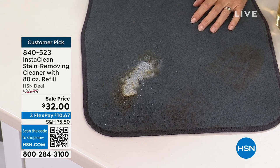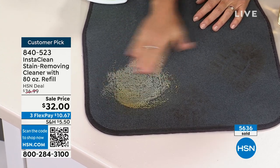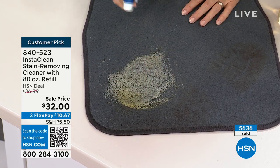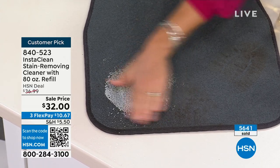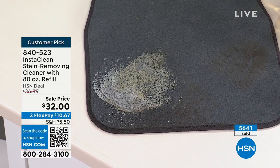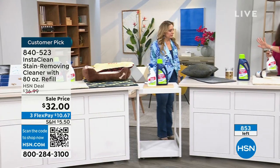Now, I'm telling you, too, I use this on my grout. I use it in the shower. Watch how I can just go ahead and blot it right here. Now watch, you see the InstaClean working, and we're gonna come back to this in a second. There's not gonna be any ring that's going to be here whatsoever. Now, quickly, I'm gonna go back here. Two things, okay? We'll come back to that totally dry.